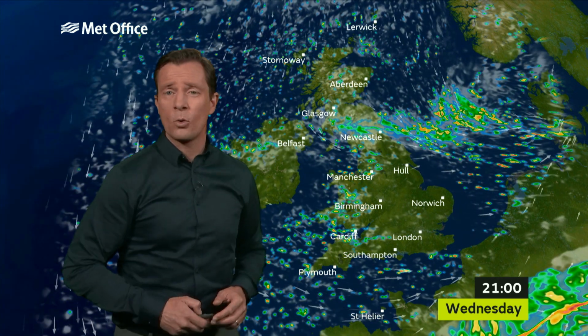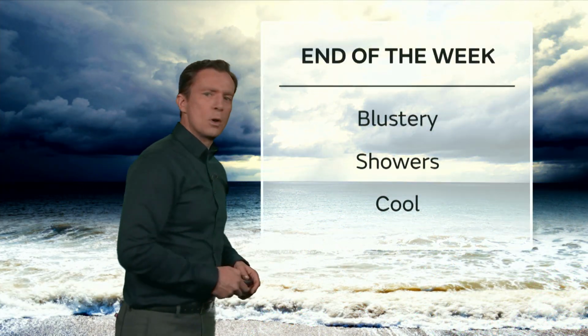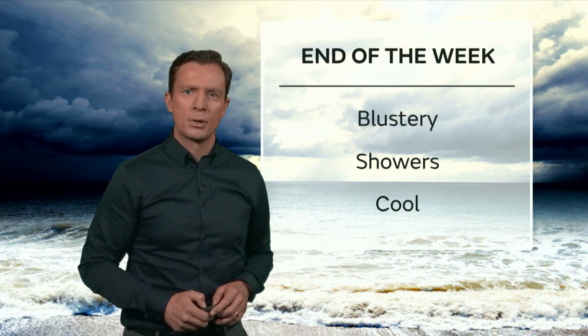And that's really the forecast for the rest of this week. Once Aileen is out of the way, we're still looking at showers on the cool side and still pretty blustery.